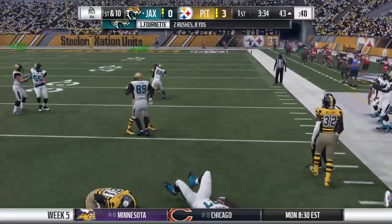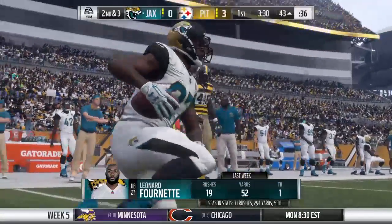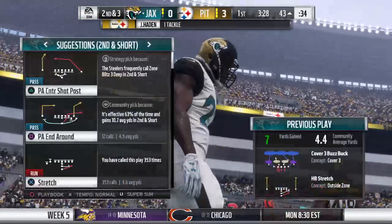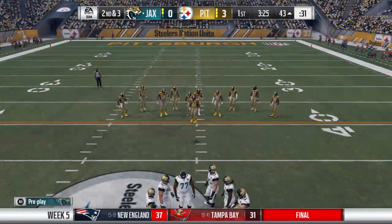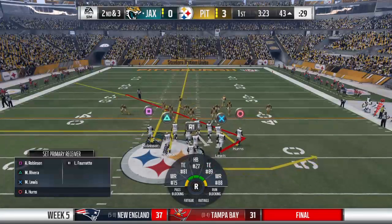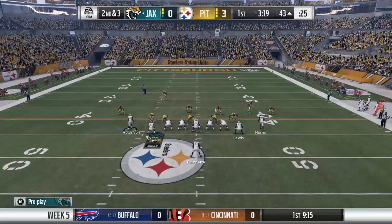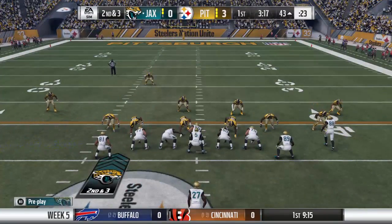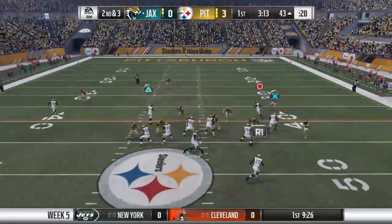A decent run there following the display of quick feet down just inside the 45. The rushing numbers for Fournette from last week, 19 carries, 52 yards. And as we discovered in talking with the coaching staff prior to the game, going up against a team that struggled against the run has only emboldened them to run the football more. I expect 40 to 50 carries in this game.